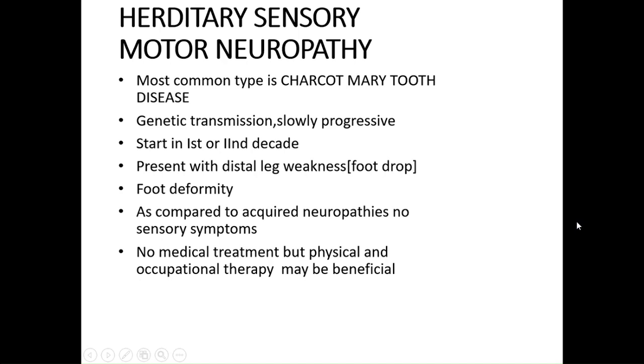Hereditary sensory motor neuropathy. Most common type is Charcot-Marie-Tooth disease. There is genetic transmission and it is slowly progressive. It starts in first and second decade. Present with distal leg weakness, foot drop. There may be foot deformities. As compared to acquired neuropathies, no sensory symptoms are present. There is no medical treatment, but physical and occupational therapy may be beneficial.